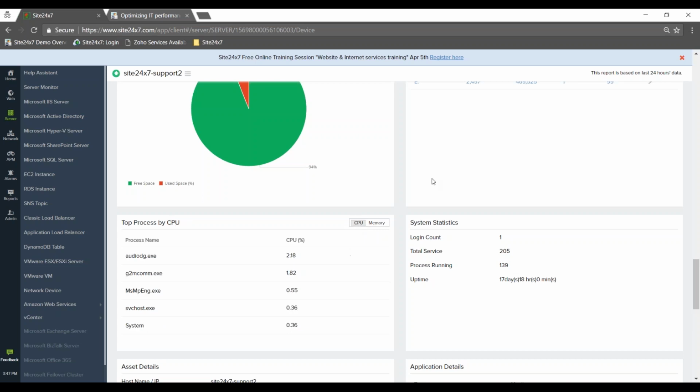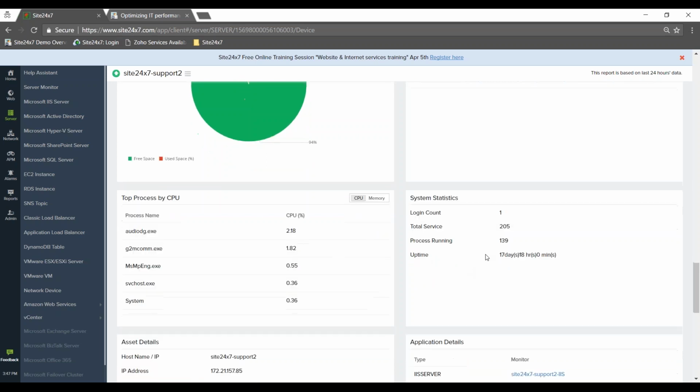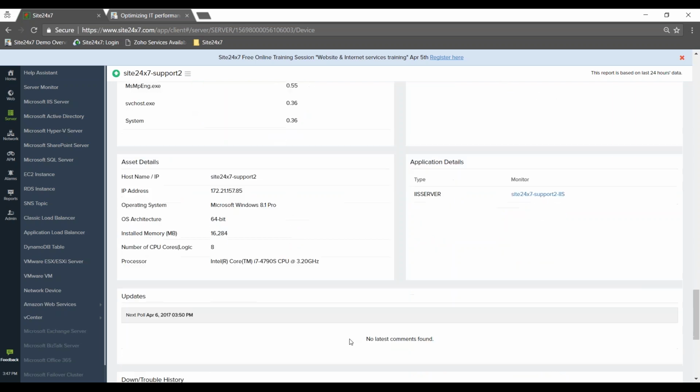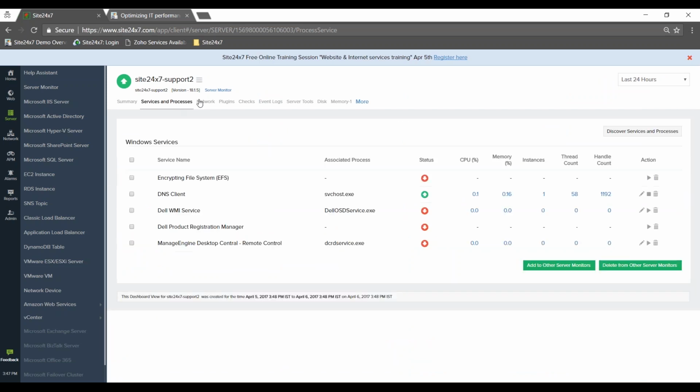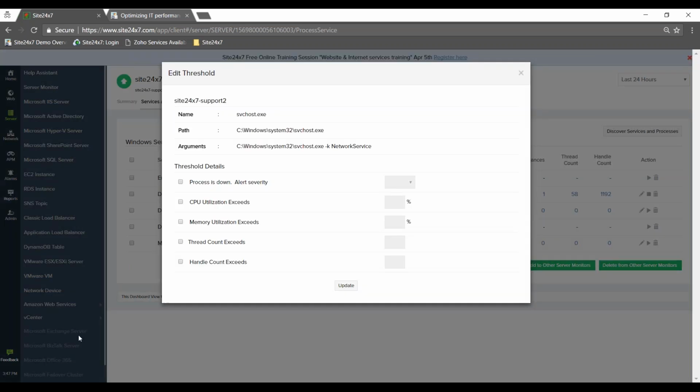So we have CPU utilization, the processor queue, memory utilization, and the disk utilization. For every drive, you'll be able to set threshold values and get notified if a specific partition is going to exceed a threshold. Say, if your log, those kinds of things can be monitored. And we have the top processes by CPU and memory, which helps you identify which specific process is consuming more resources from your server.